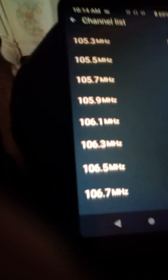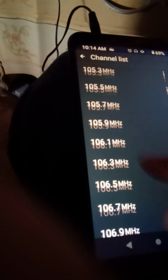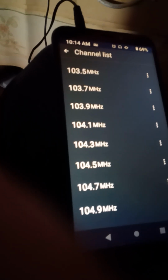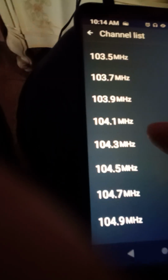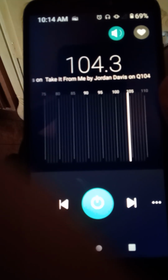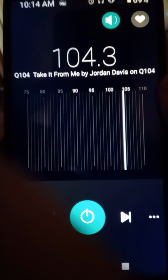Well, I'm going to try to swing back around for the ID toward the end of this one. Speaking of country, let's try Q104. KBEQ 104.3, Q104, that's their top 40, one of their two top 40 country stations. Let's see if it's there. From Kansas City. Yeah, it's there right away.